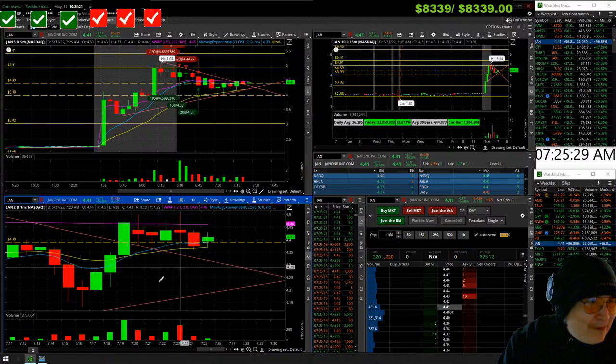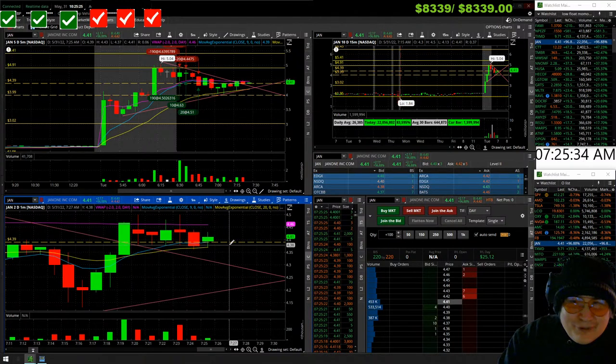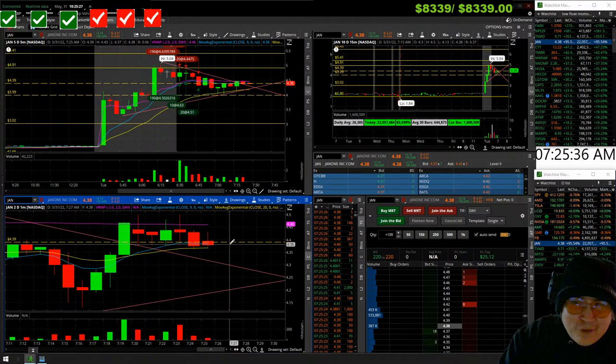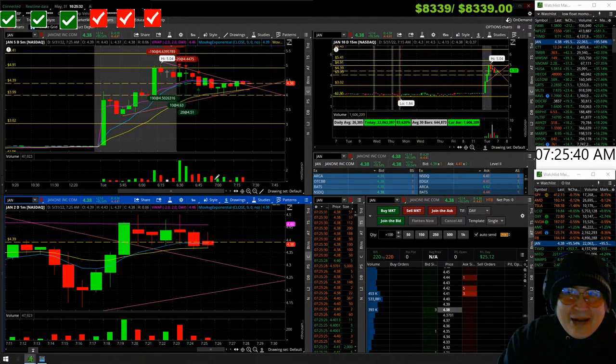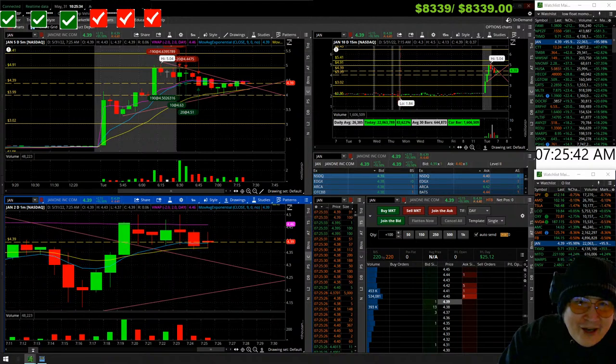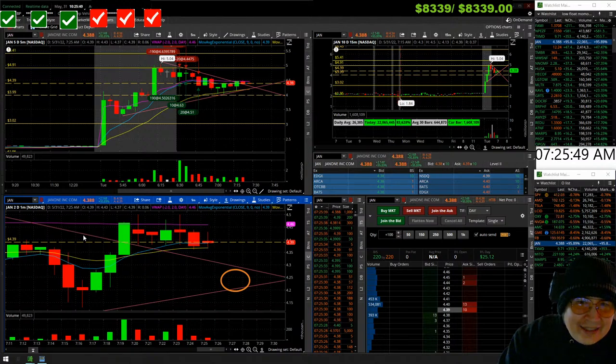AMD going up, up, and away. Always looks good after the fact. Yeah, this is a beautiful trade right here. 438, 439, 440. Where is your stop going to be? I would recycle add profit all the way down into here if I had to. The 420s, that's an add-into spot.